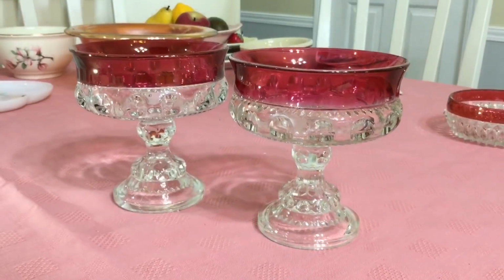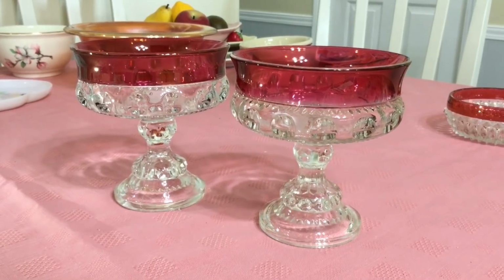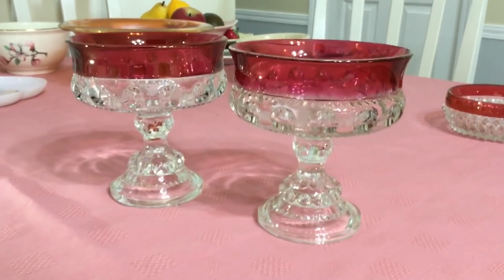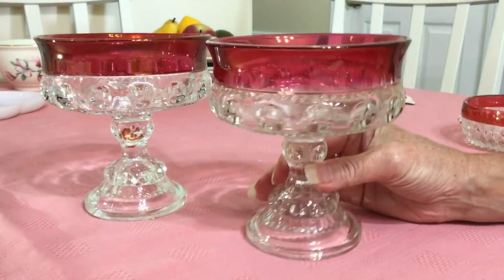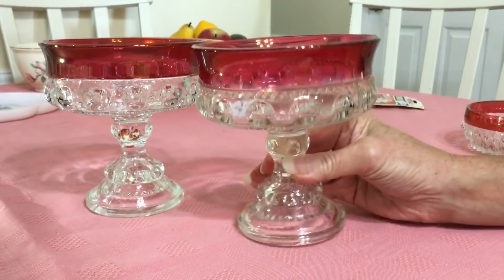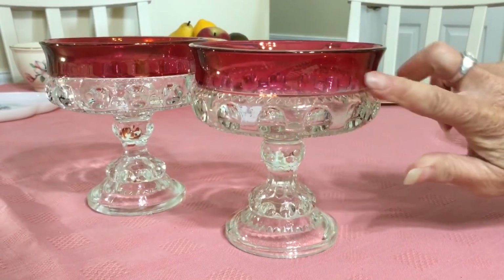Our final destination was Jupiter, and this was one of the last stores in Jupiter we hit. We had about 15 minutes to shop before the store closed. I was able to pick up these two gorgeous Indiana compote dishes. You can see their gorgeous shape. They have the ruby flash or the ruby stain.